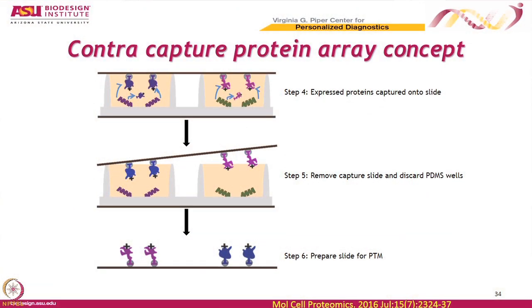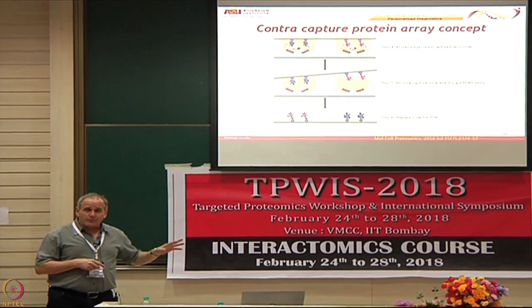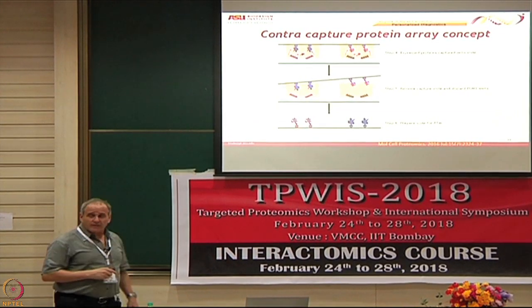All right, so then we express the protein. The protein goes up, it links up into the halo tag up there where it forms a covalent linkage. We lift the cover slip off the well, right? And now we can throw this stuff away and we're left with a glass slide that has these proteins covalently attached to them. And they're absolutely clean. There's nothing on this slide but the tag and the protein.